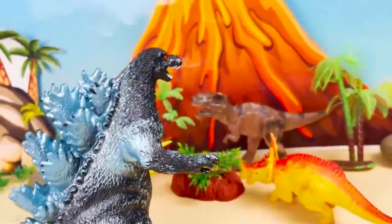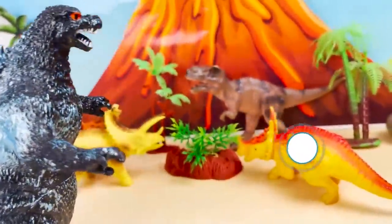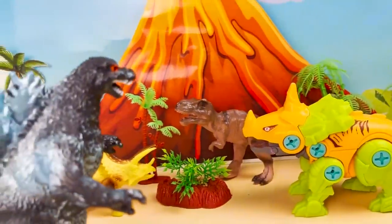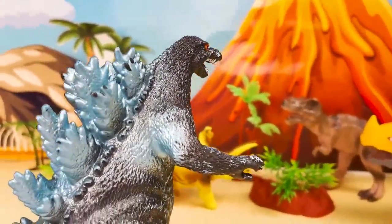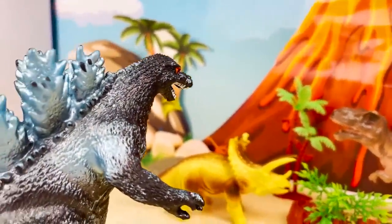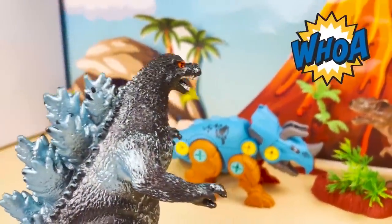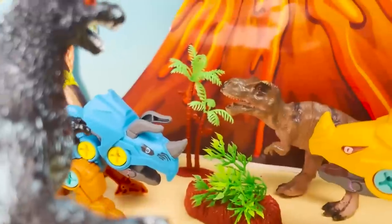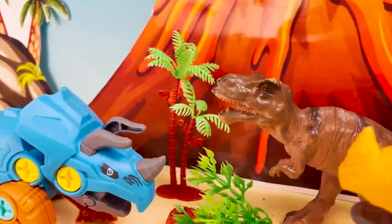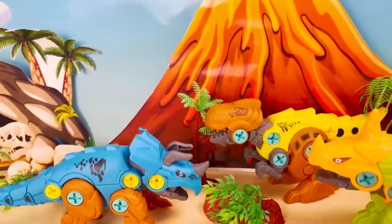Whoa! Did you see that? Godzilla's supernatural powers, probably from the radiation poisoning, oh no, have helped it change the herbivore dinosaurs into mecha dinosaurs. A mecha dinosaur is a dinosaur made from machine parts, which you can see here. It looks like some kind of metal. Nice colors though. I like the yellow and blue. At least the mecha dino is still alive and not harmed in any way.